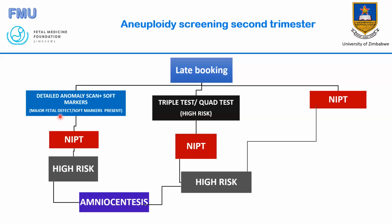So if there are major defects, you don't have to do NIPT. You want a diagnostic test. If there are soft markers, 1 or 2 soft markers, you can try NIPT first. If it is high risk, then you go for amniocentesis. I think I'm going to put on the arrow here.